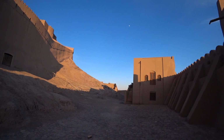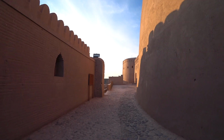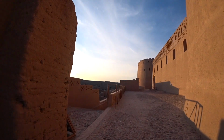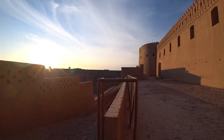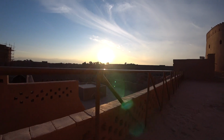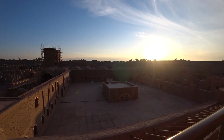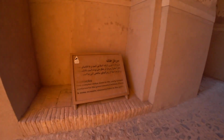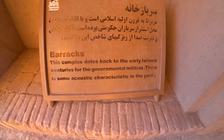Looks really nice. So yeah, this is where I entered from, and we're going to walk this way and see what other things are hidden. We're going to go there, but very nice. Let's see it from above here. Let's see what this square is. This is actually nice. Barracks. This complex dates back to the early Islamic centuries for the governmental militias.